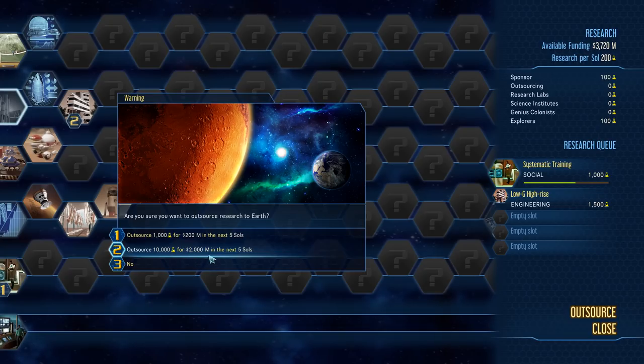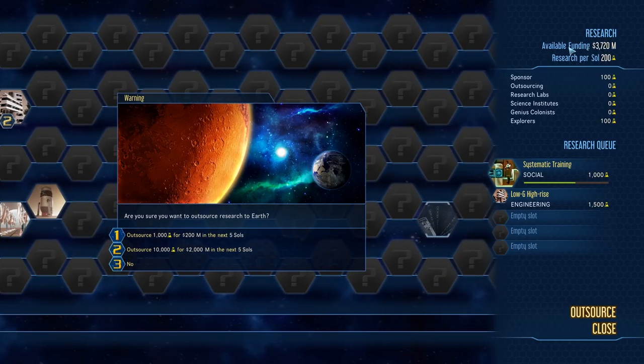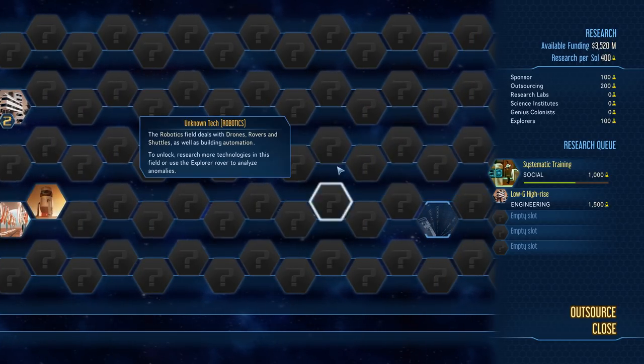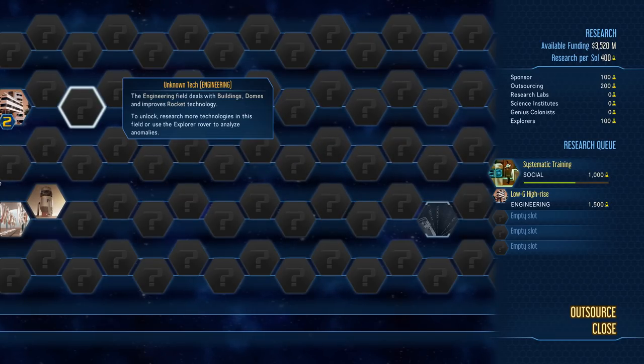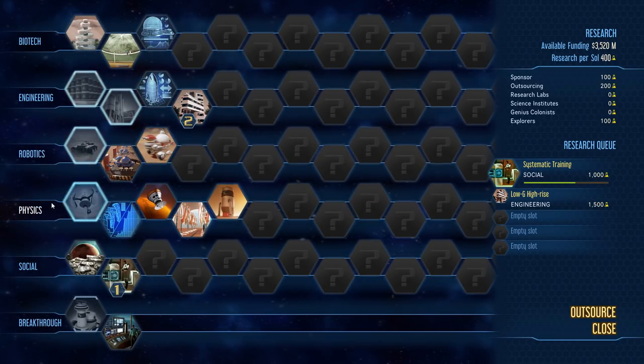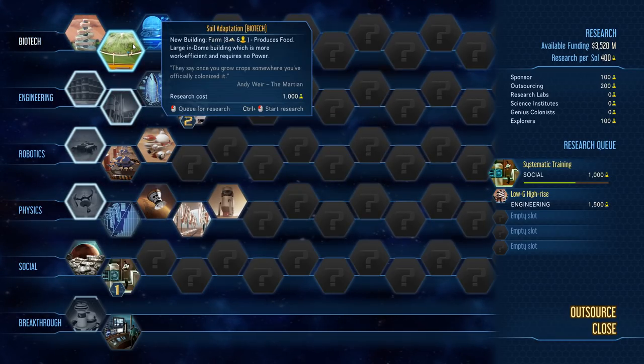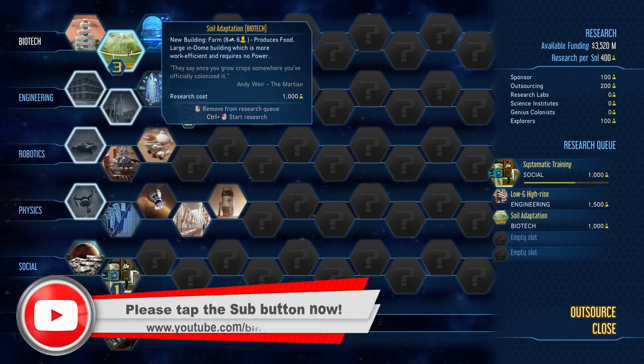For 2,000 million in the next 5 sols, we get 10,000 research. So that could plow us through a ton of research. That would take a lot of our money. I'm thinking 1,000. There we go. Let's move along this way, please. There we go. And we're going to fly through some of these. I want that one next. Then... new building farm, I think, next after that.